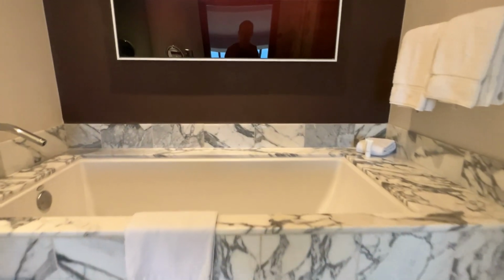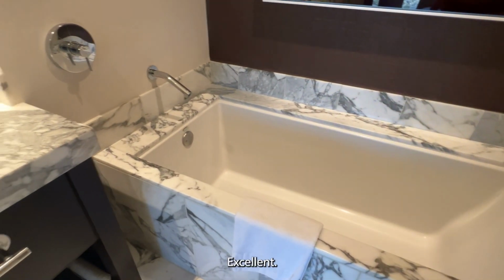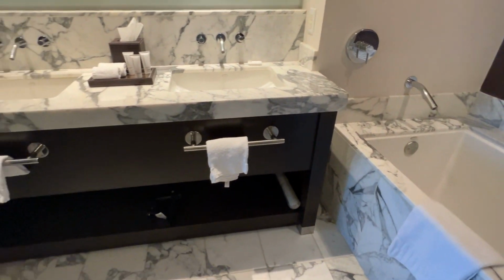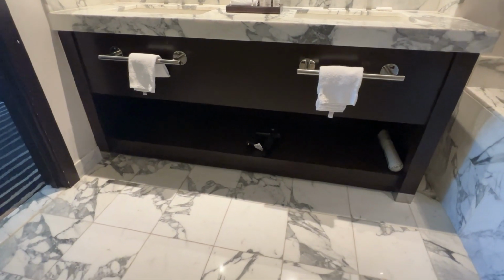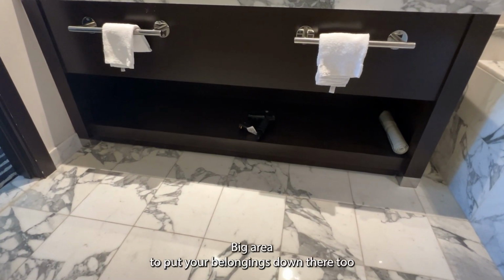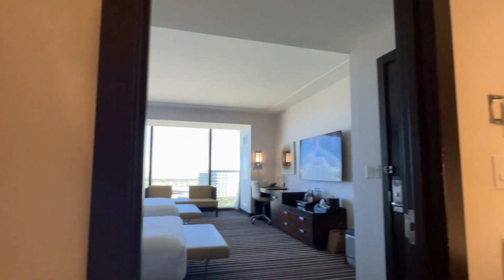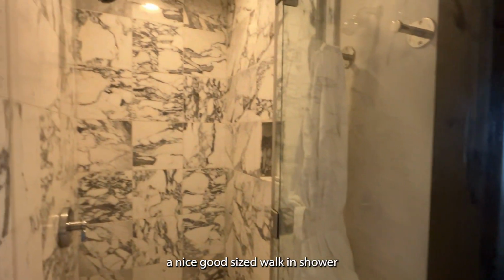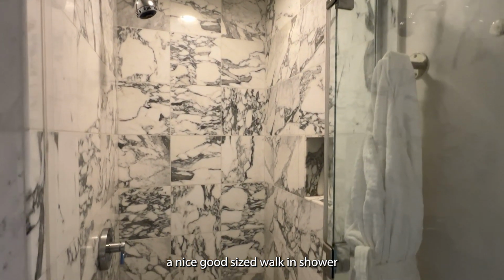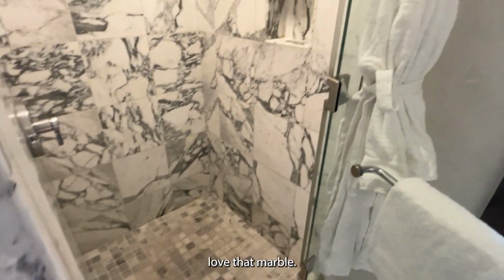Nice big bathroom. Big soaker tub. Excellent. It's double sink. Big area to put your belongings down there too if you need. And a nice good-sized walk-in shower. Love that marble.